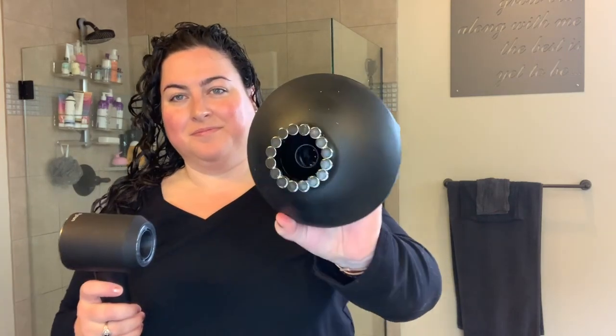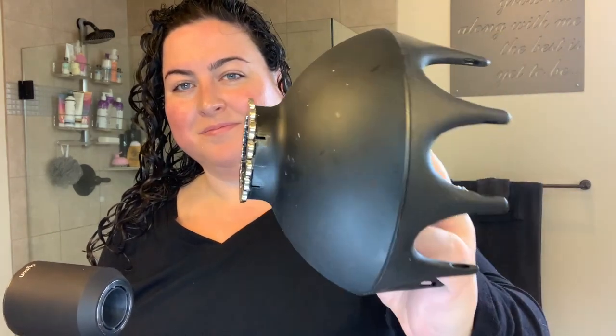You'll see that when I do the diffusing, I am using my Dyson hair dryer, and this thing is really powerful. I did attach my Black Orchid diffuser to it, and I just used some little magnets that I got off of Amazon and glued them with the E6000 glue. It's been pretty heat resistant so far, but you should know that you're trying this at your own risk, as am I. But for the moment, it is nice because it clicks right on.